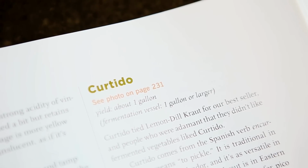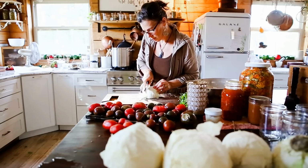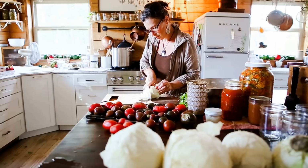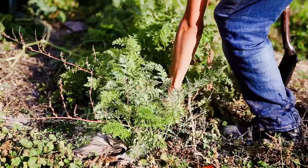Next up, we are going to make some more curtido. This stuff is so good, you guys. It's the stuff I was telling you about that we eat a quart of a night lately.